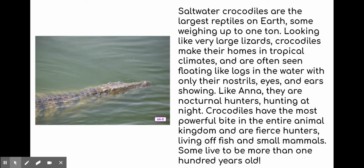Saltwater crocodiles are the largest reptiles on Earth, some weighing up to 1 ton. Looking like very large lizards, crocodiles make their homes in tropical climates and are often seen floating like logs in the water, with only their nostrils, eyes, and ears showing. They are nocturnal hunters, hunting at night. Crocodiles have the most powerful bite in the entire animal kingdom and are fierce hunters, living off fish and small mammals. Some live to be more than 100 years old.